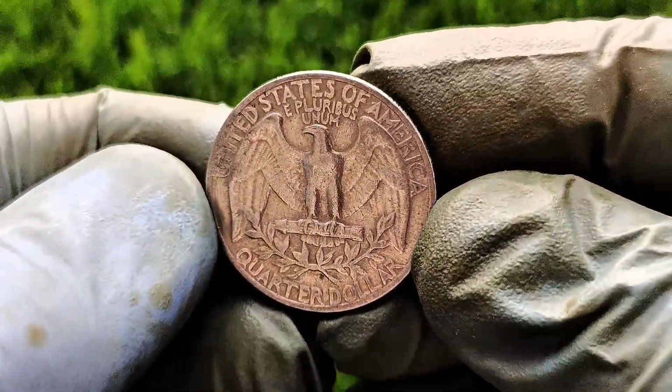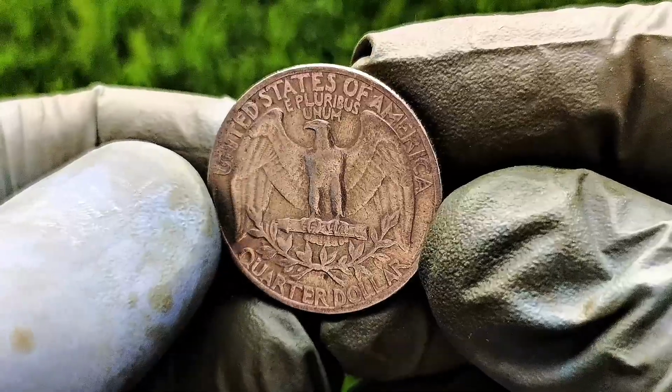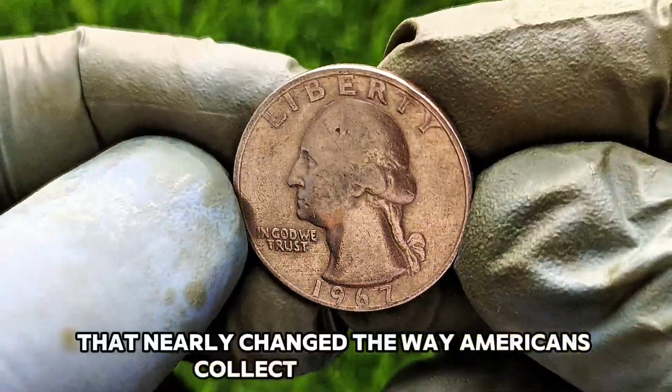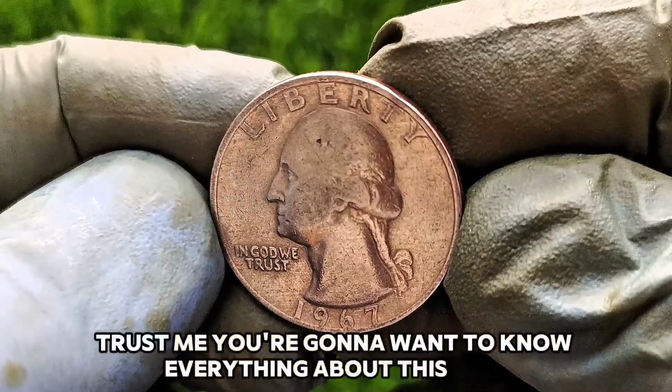This isn't just about a coin. It's about a forgotten piece of American history, secret minting decisions, mysterious errors, and a flood of production that nearly changed the way Americans collect coins forever. Trust me, you're going to want to know everything about this coin.